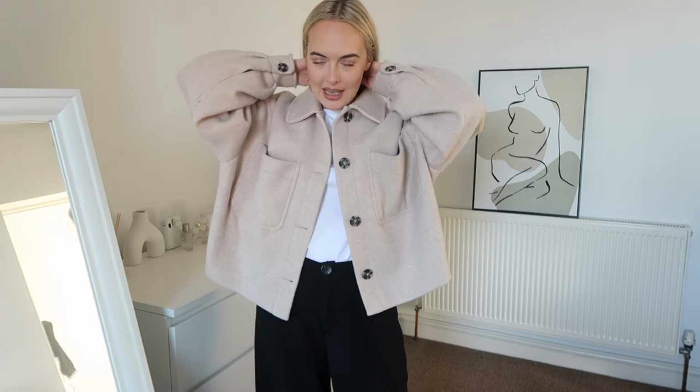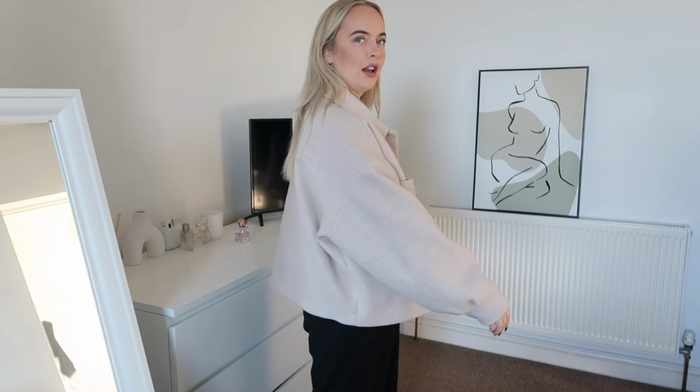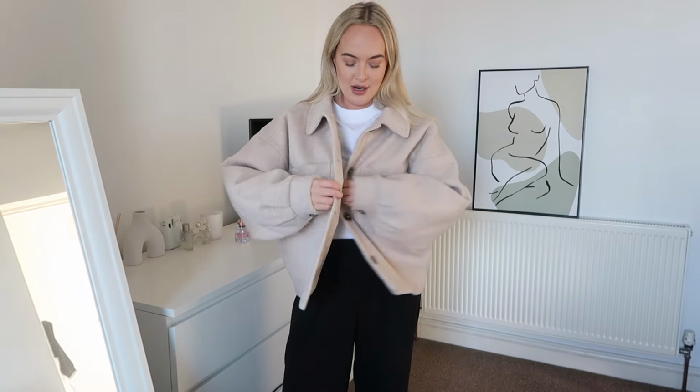I don't know if it is actually wool, but I absolutely love this. I love the collar and I love the fact that it's this crop length. I think it can be smart, but I like to wear it on the weekend to go for brunch and things. I love the oversized sleeves. I think these are so cool, and I think when I bought this it was way before all of the big kimono sleeve jackets were a thing. So I'm really pleased with this and I'm going to keep this.